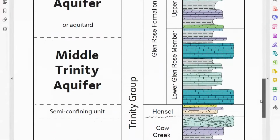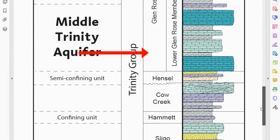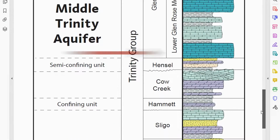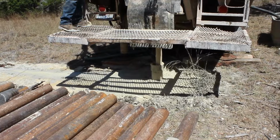So now when we go there, we can measure water pressures in the lower Glen Rose and compare those to water pressures in the Cow Creek to understand the relationship better of the shallower lower Glen Rose to the slightly deeper middle Trinity of the Cow Creek formation.